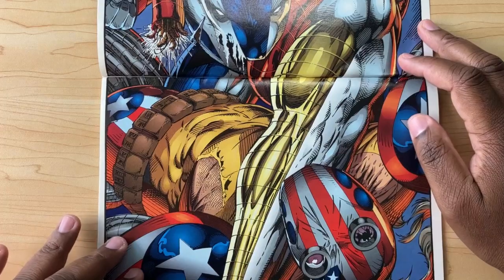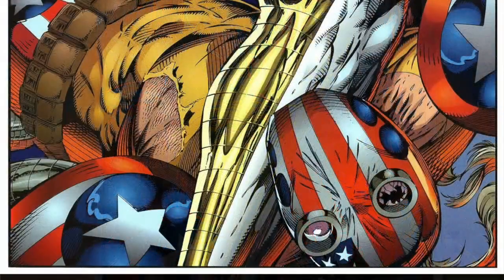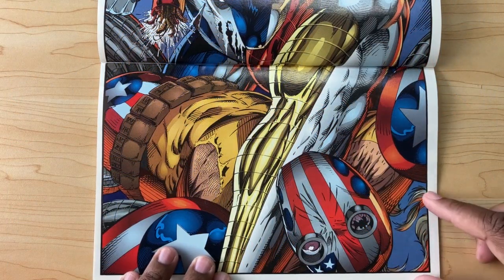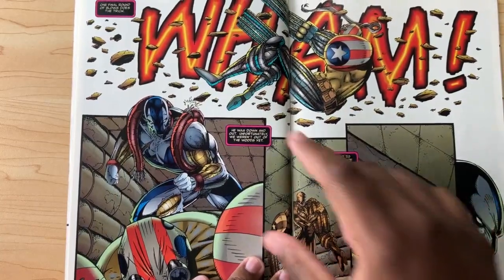But if I can pan down a little bit, you can see that Superpatriot is not doing too well. Now one of his eye goggles is busted and he's kind of prone and he's in the distressed position that we earlier saw Diehard in. And this time, I guess he's flying through a wall at this point here in this panel.